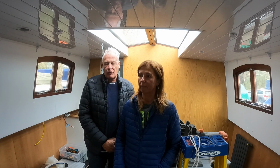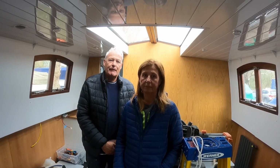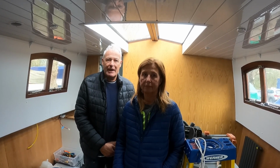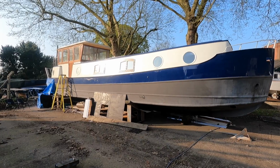So we've got all the plumbing to do to start with and the electrical cables to run in. We've got actually most of the cladding in now, and the basic bed. We've just got the top and the bottom of the bed to do. So we're not doing too badly really, are we? No, we are doing very well.